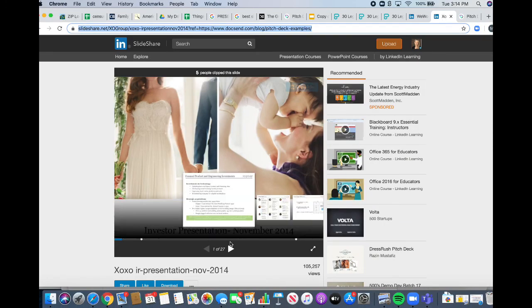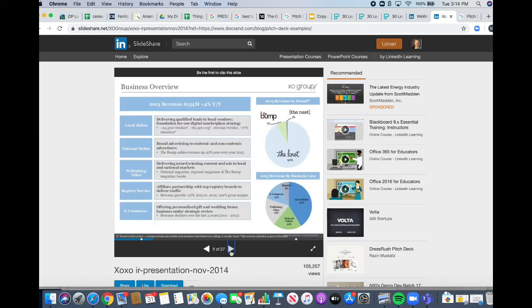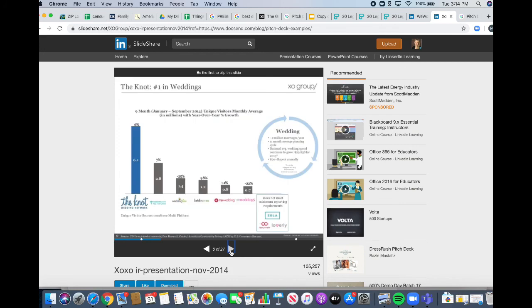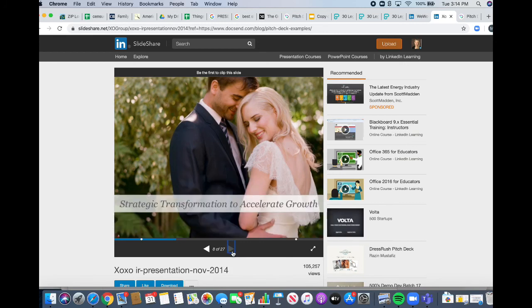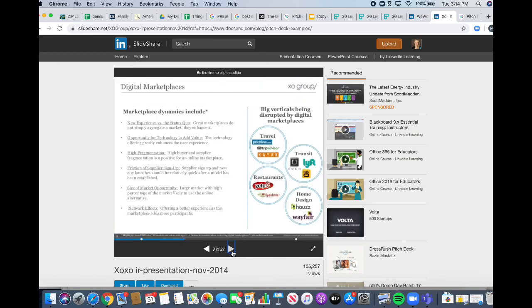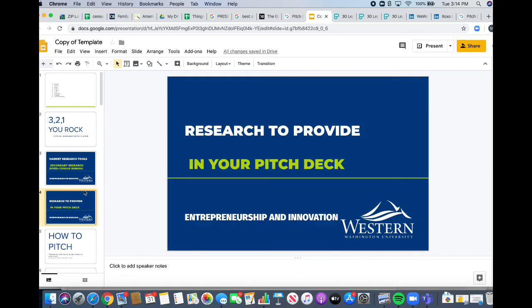Another one here is for The Knot, and this one talks through in a very simple form the different things that they are doing, their different target customers, how they're reaching them through different distribution channels, local, online, etc., and talking about the way that they currently have market reach and traction and what they want to be doing within the baby market going forward, and outlining how they're planning on doing that within areas of overlap in their service offering. So lots of different ways for you to think about what your offering can be within the pitch world.